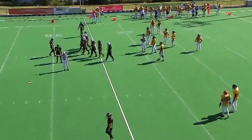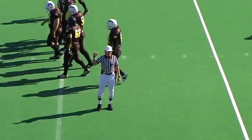Illegal substitution. The offense broke the huddle with 12 players. 5-yard penalty. Show fourth down.